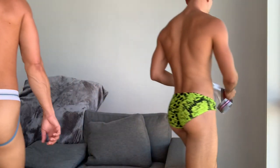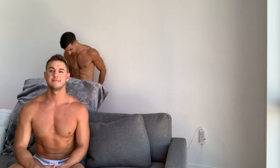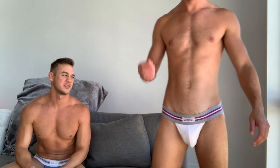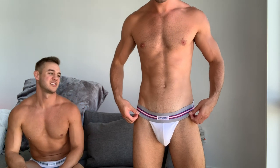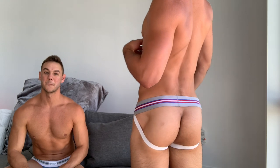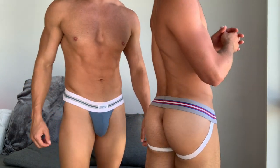Okay, your turn. Okay, next Coyote jock. You're snapping yourself with your straps. It's supposed to be my job. I really like the white one too. It's like the classic. This is what I would picture in my head for a classic jockstrap. Yeah. Booty. Yeah, I love them.